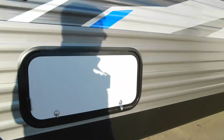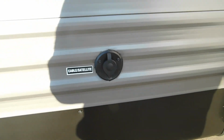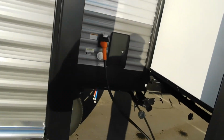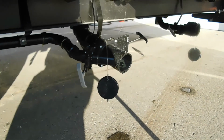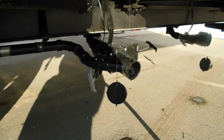Your pass-through storage again. Your cable and satellite connection is toward the front of the unit. Going around your slide, I do want to mention also in your little area here, you do have an outdoor shower, another low point drain, and here's where you dump your sewage. You have an extra gray and a black and gray here.